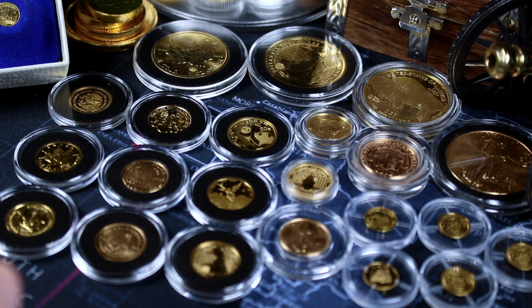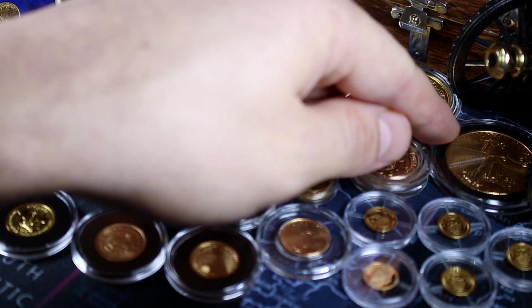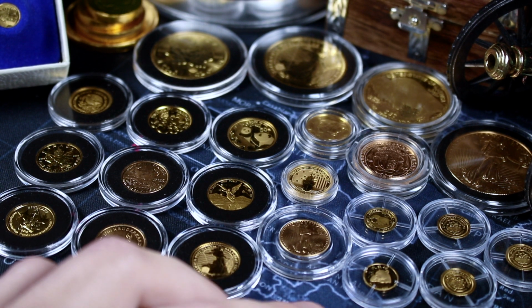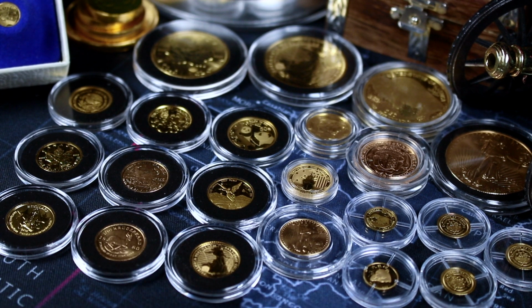Generally, as you move down the ladder in terms of size, you're going to have a higher premium. So for instance, this 1 ounce American Gold Eagle is going to have a lower premium percentage than this 1/10 ounce. And just to talk about general ballpark ranges here, you might expect nowadays to spend about 5% premium on a 1 ounce American Gold Eagle, whereas you might expect something closer to 15% on the 1/10 ounce.